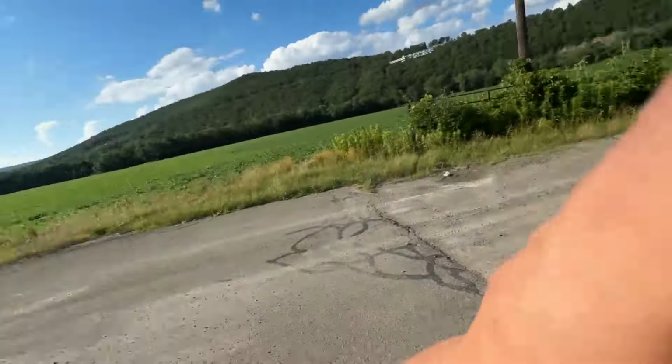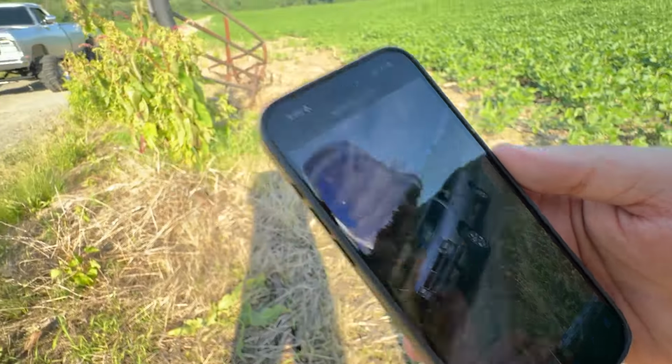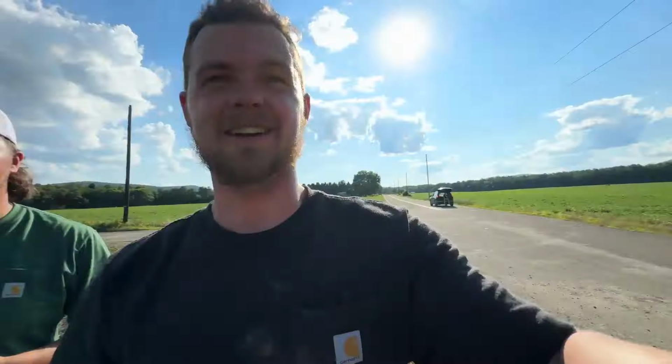All right, so we got Dan's truck parked in its original spot, right where he shot it after he bought it. Well, he didn't buy it here, of course. That's what his truck used to look like. Shot right through that gate right there. And now it is what it is. It's always cool to have that transformation photo. Same exact spot, same kind of day, same truck, completely different style.